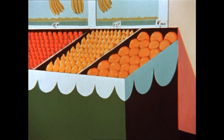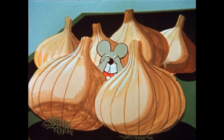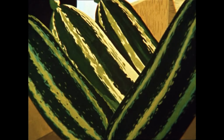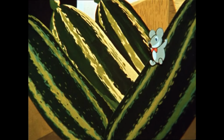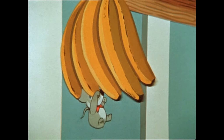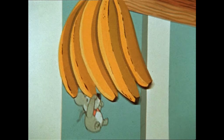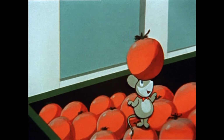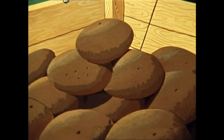There were lots of fruit and vegetables. What about these? Oh, no. Oh, they're onions. Oh, what's this? Midge, you're looking for potatoes, not marrows. Now where's he gone? Midge, those are bananas. And that's a tomato. Potatoes. But I can't buy them. Mungo's got the money.